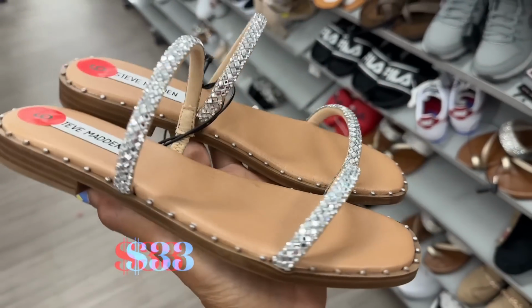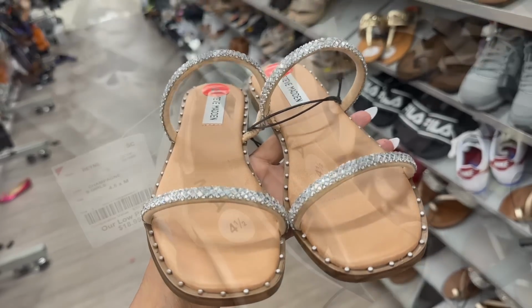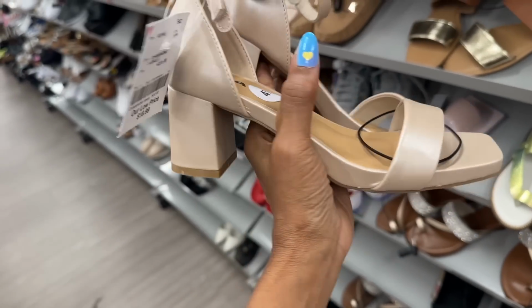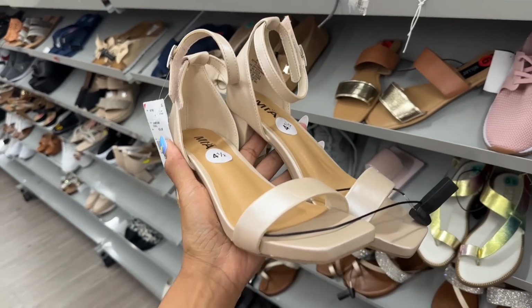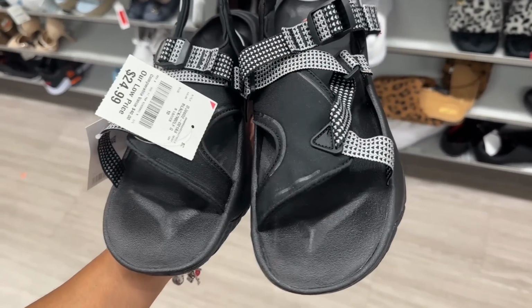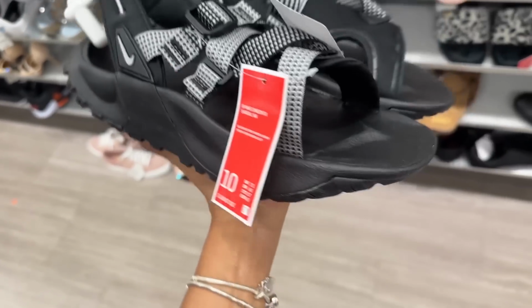These Steve Maddens are nice with the rhinestone. And these are $33. Look at these. These are Meyer. These are like a champagne color with black heel. And they are $19. So these are Nike sandals, adjustable straps. If you have any foot problem like swelling, these would be great. They are $25.